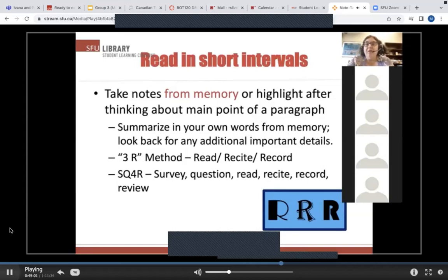And that's known as the 3R method: reading in short spurts, reciting out loud, and then recording what you recited. And it's part of this full methodology called SQ4R, which is a very famous concept in my field. It stands for survey, which is skimming through the pages like they're talking about in the video.